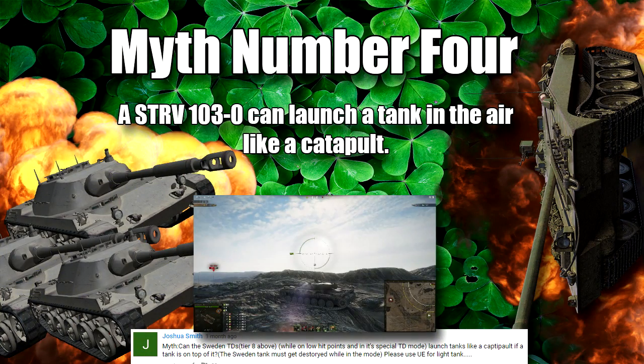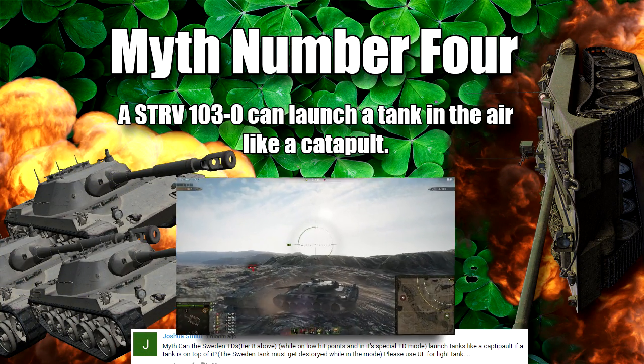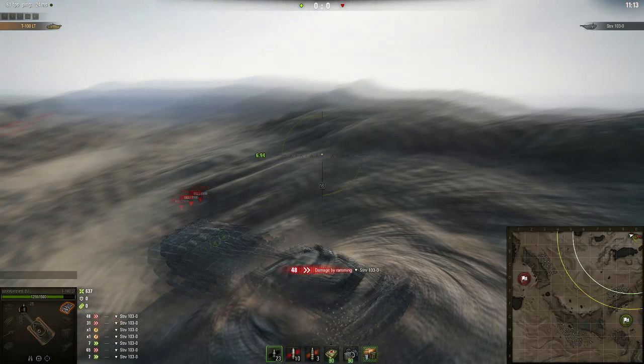Myth number 4. A STRV can launch a tank in the air like a catapult. Before we continue, this myth needs a bit of explanation. Basically, when you go in siege mode with an STRV and the pressure gun all the way down, the moment the STRV gets killed, the front flips back to its normal state instantaneously, which should cause a catapult-like effect. But is it enough to launch a tank in the air? Well, let's find out.